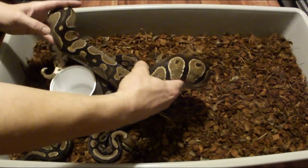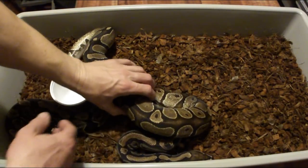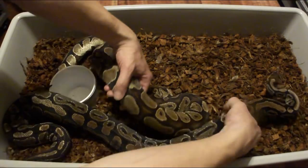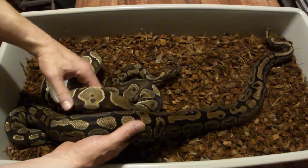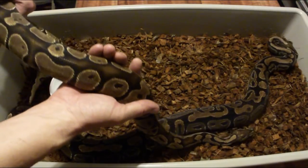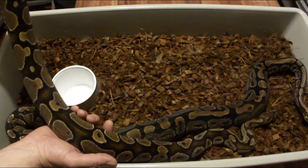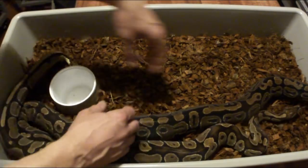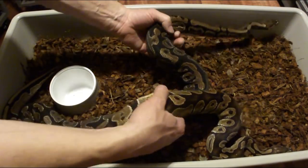So take a look at this normal. I think you can definitely tell that there is a difference. They're both females, both normals, but you can definitely tell that this one's lighter. I almost thought this had something in it, but all the babies came out looking normal, and I didn't really see anything come out of this that was unexpected. It's just a lighter colored normal.